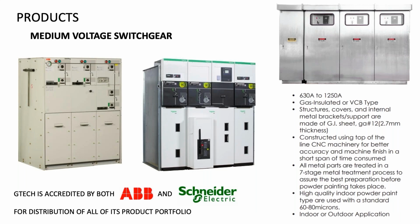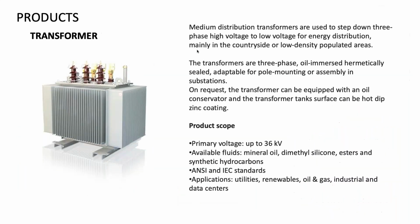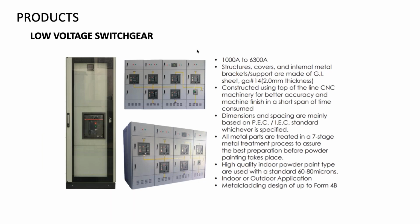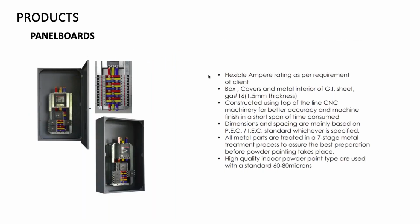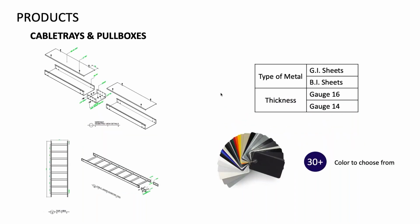We have also partnered with some of the leading electrical manufacturing companies such as ABB and Schneider Electric, and we are an authorized partner to distribute most of their product portfolio, including transformers and low voltage switchgear. On the left side is from ABB, and on the right are the panels constructed and manufactured by GTech Solutions. We have partnered with Translight and Megaduct for the bus duct requirements of our clients. These are some of the panel boards that we manufacture, from NEMA 1 up to NEMA 3R and NEMA 4X. We also manufacture cable trays and cable ladders, either powder coated or galvanized steel.